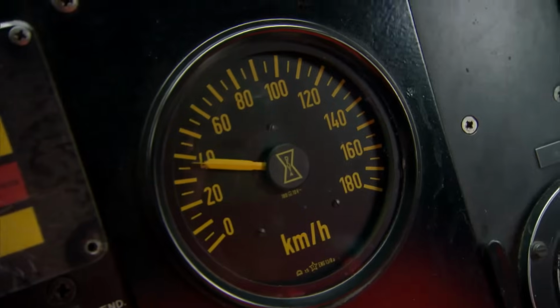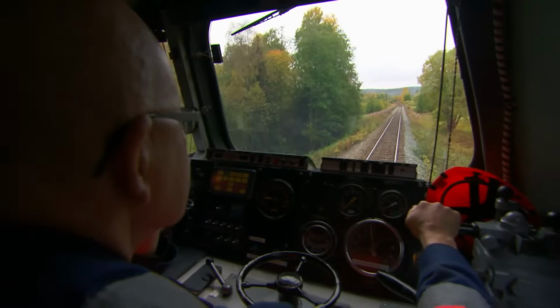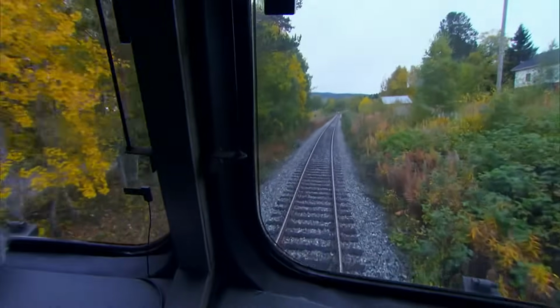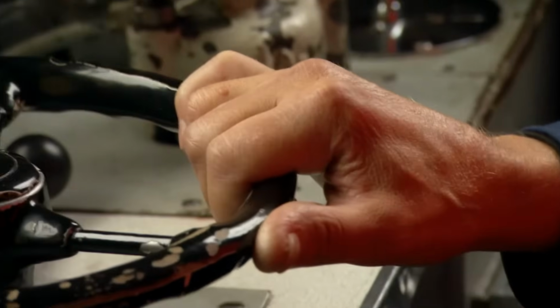For safety, Bengt must slow the train down to 40 kilometers per hour. Now it's flat, and then it's last uphill. The worst is over, for Bengt anyway. His shift is done. Approaching Forsmo, then we're leaving the wagons.